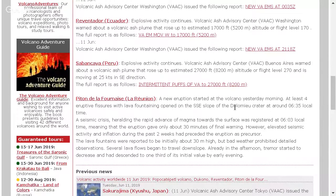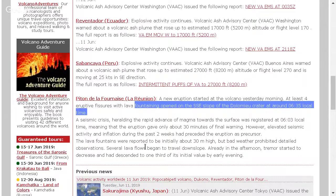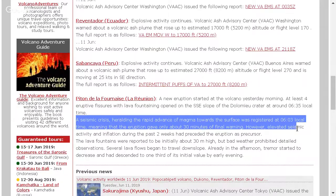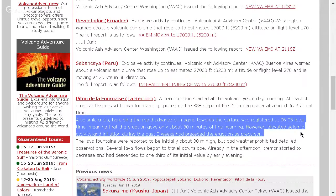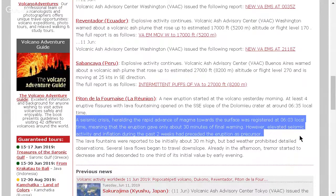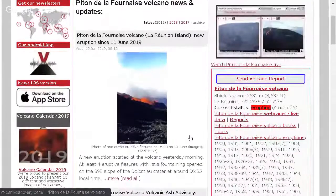a new eruption started yesterday at Piton de la Fournaise on La Réunion. At least 4 eruptive fissures with lava fountaining opened on the south-southeast slope. A seismic crisis heralding the rapid advance of magma toward the surface was registered at 6:03 local time, meaning the eruption gave only 30 minutes of final warning. However, elevated seismic activity and inflation during the past 2 weeks had preceded the eruption as a precursor. Check it out.